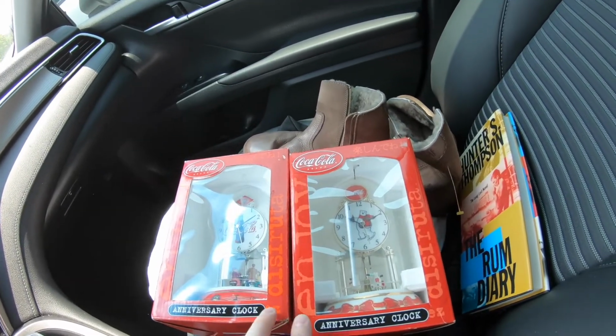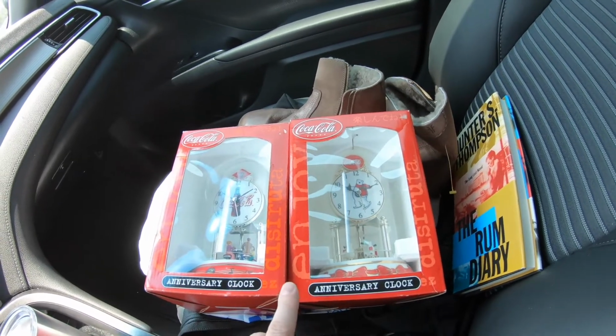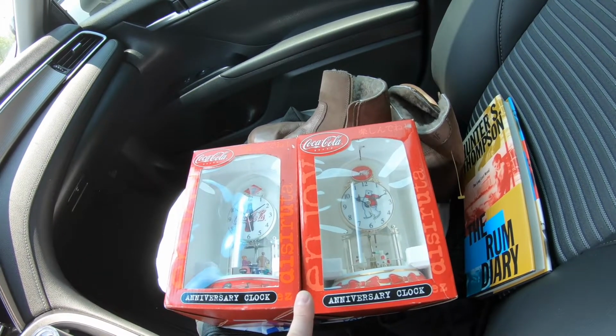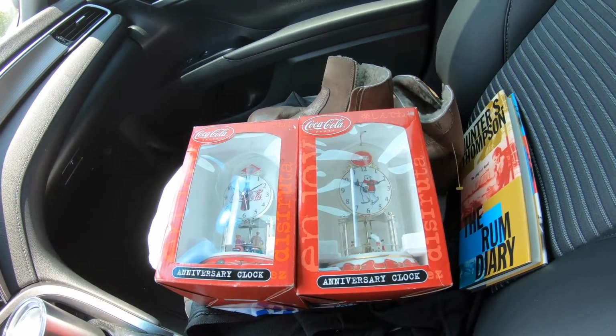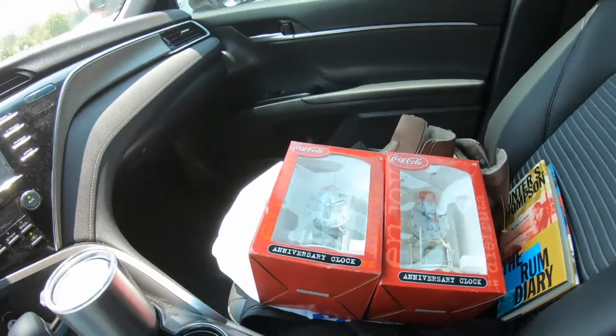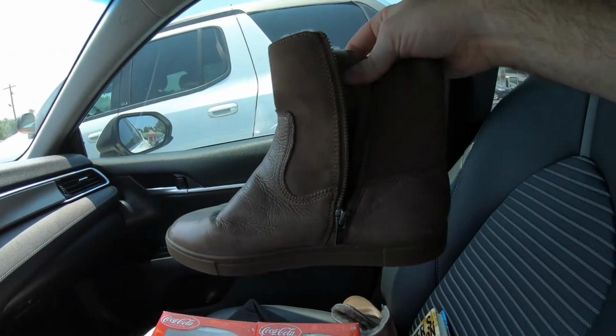So I like Coca-Cola stuff. I kind of collect some of it if I can find it cheap. So I'm either going to keep both of these, or I'm going to sell them and put them up for $60 on eBay. And if they don't sell, guess what? I'll keep them myself. eBay's going crazy over there.